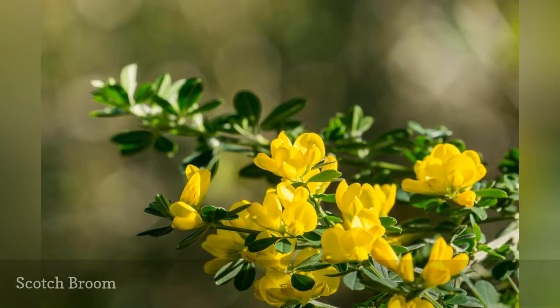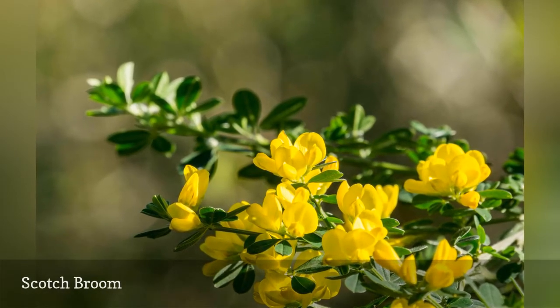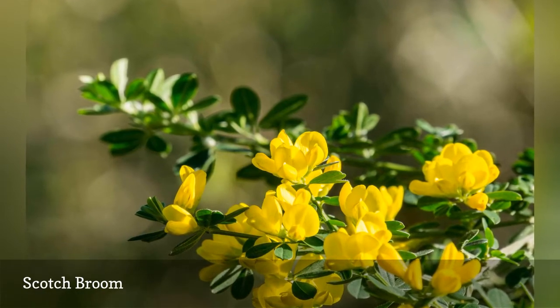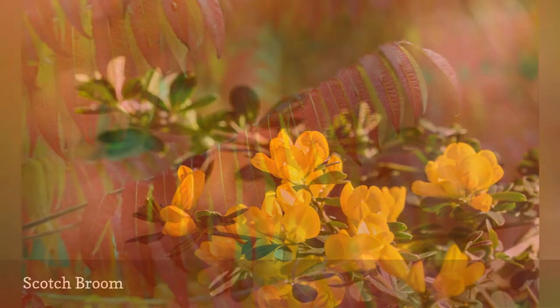Scotch Broom is monoecious, bearing both male and female flowers on the same plant. It is able to reseed easily and spreads throughout your landscape.